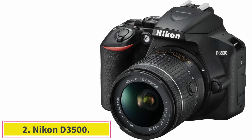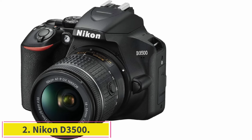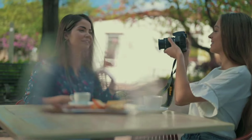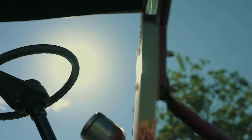At number 2. Nikon D3500. DSLR cameras are a great place to start if you're new to photography. They are usable, have great features, and produce excellent images. And the Nikon D3500 is the perfect example. It's the best DSLR for absolute beginners.